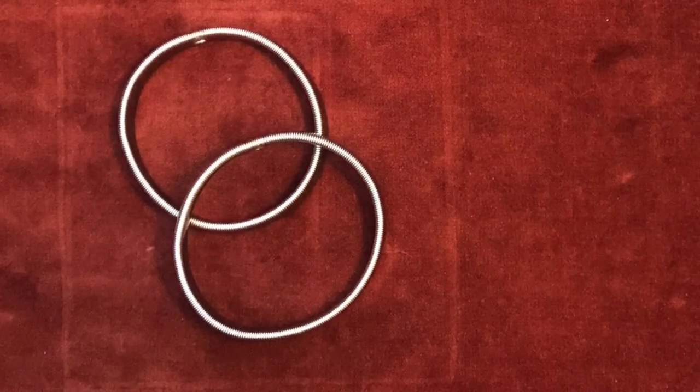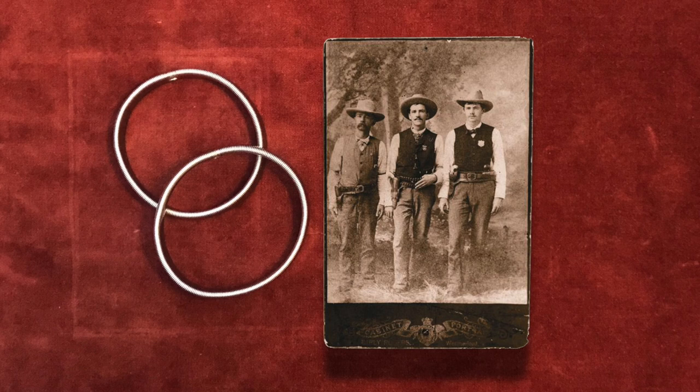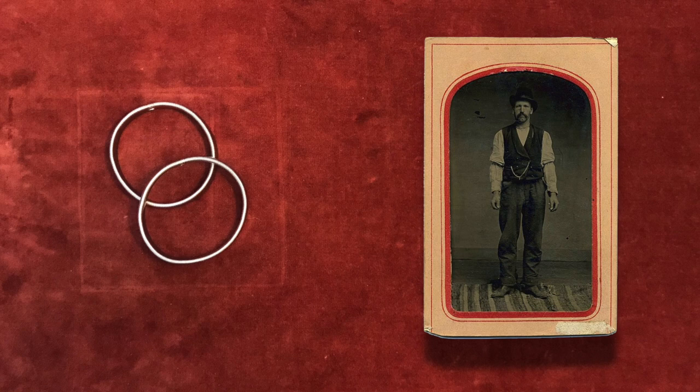While the precise origin of sleeve garters is uncertain, their prominence in images from the mid-1800s suggests their necessity was widespread, and their use one of functionality and style.